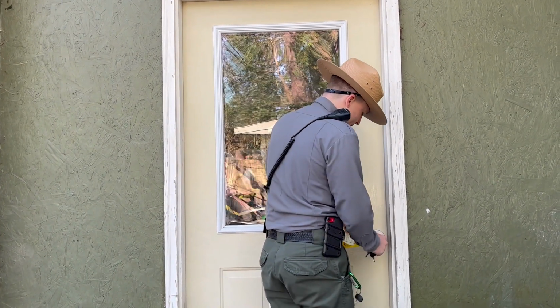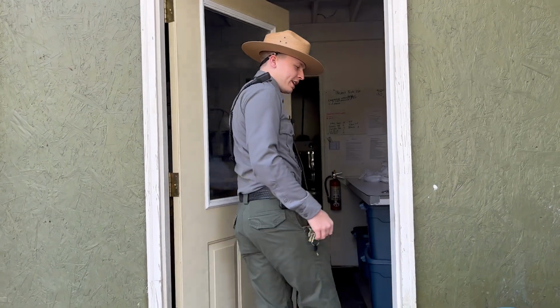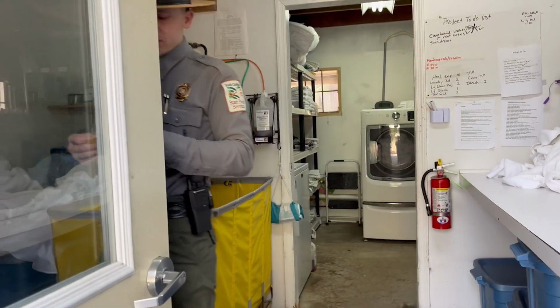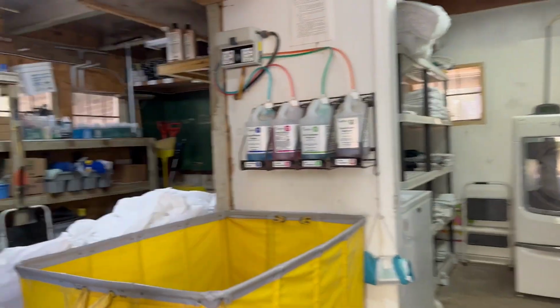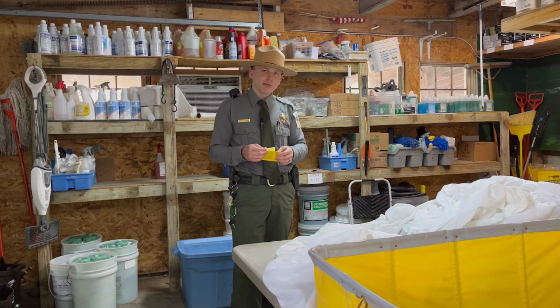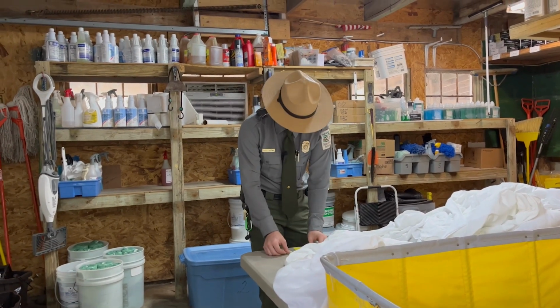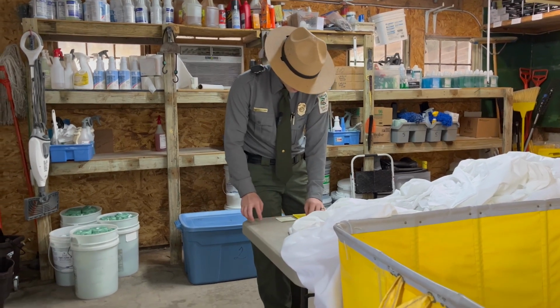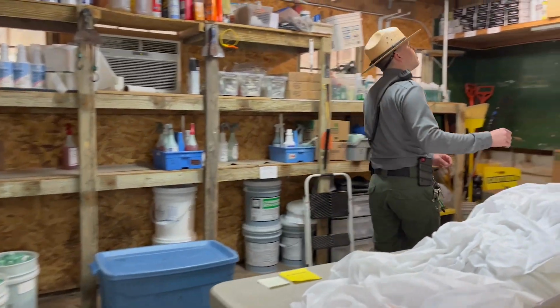So this is where we typically get most of the supplies for the facilities. You can come in here, you don't have to stand out there. This is our housekeeping bay. This is where the housekeepers work on a day-to-day basis. So I'm just going to come in here and grab a couple things for these facilities.